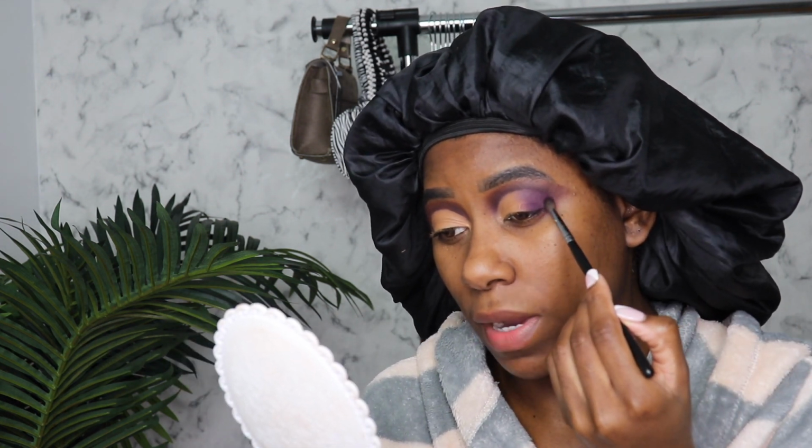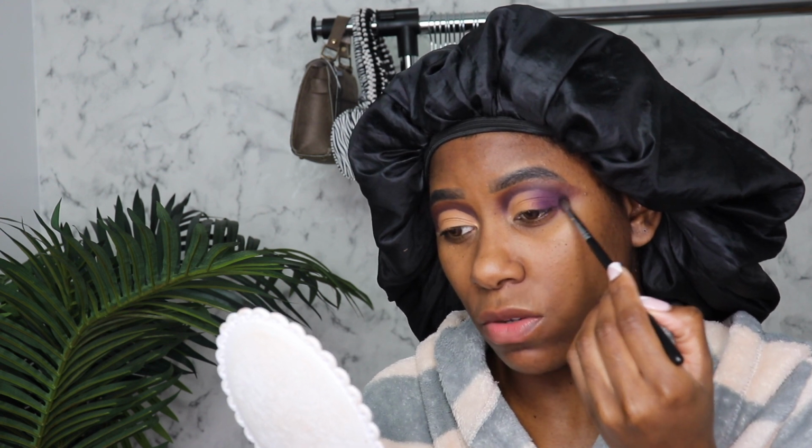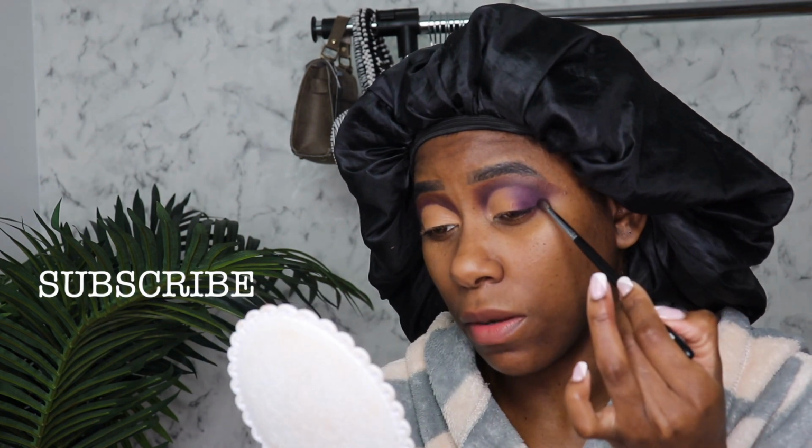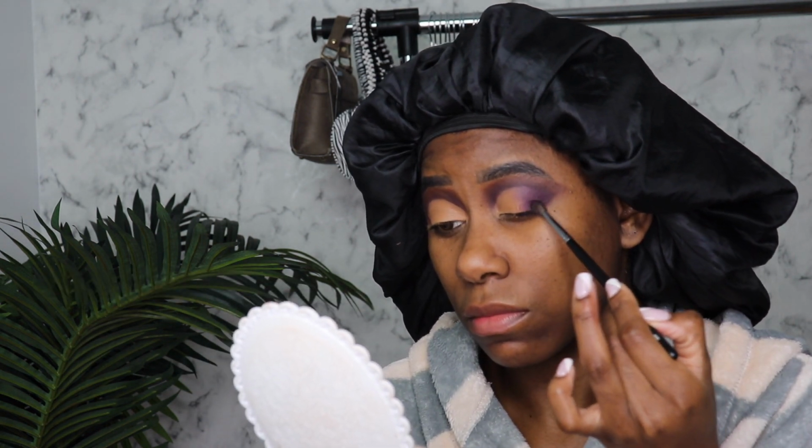The M506 brush that we used earlier in this darker plum color, you're gonna dip back into it, and then you're gonna focus it on this very outer area. Right here, right in this little space here. Just going back and forth, building up the intensity of that color. Do you see how messy this outer corner of my eye is? This is precisely why I like to do my eye makeup before my foundation, because sometimes it gets really messy.